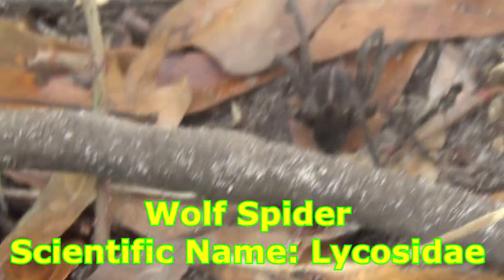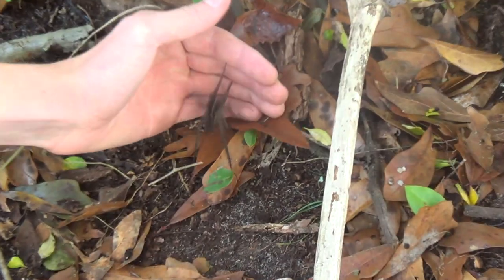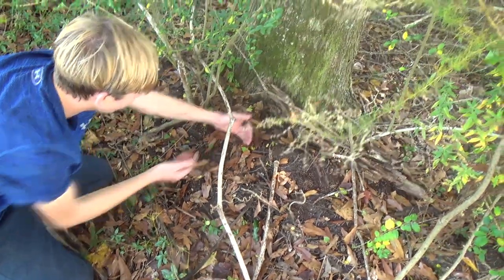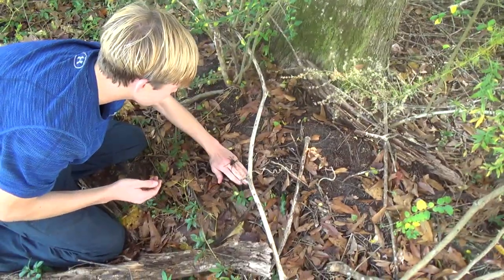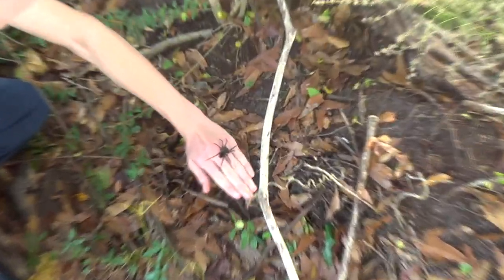Look, right here. Big wolf spider. Big wolf spider. Check that out. Ooh. Stay here. Wow. This is a very big wolf spider, y'all. Very big. Whoop, he's on my hand. Wow. That is a freaky arachnid.